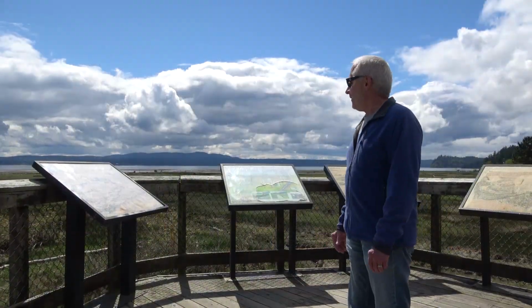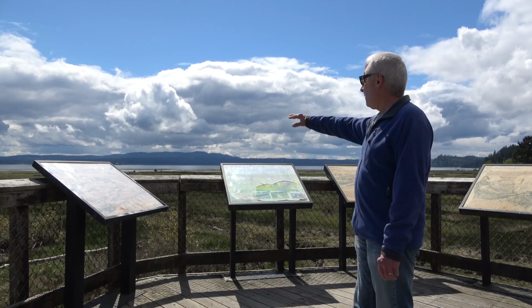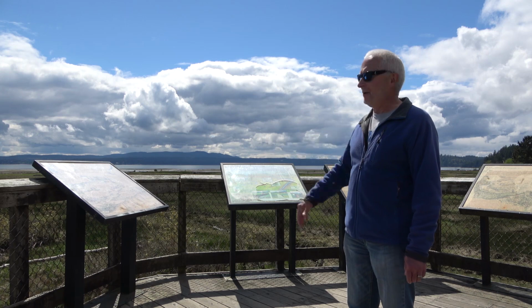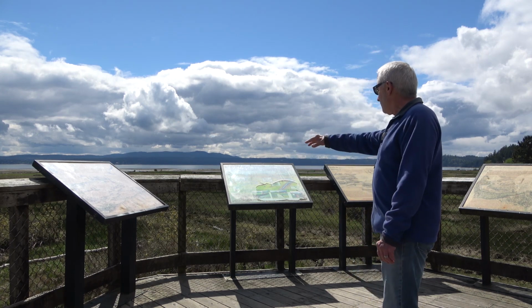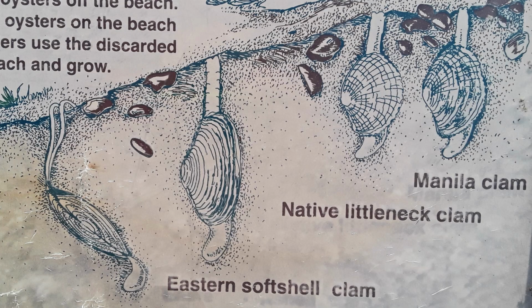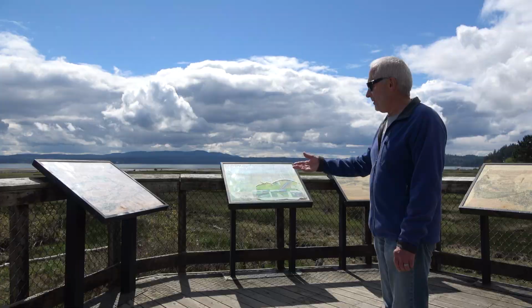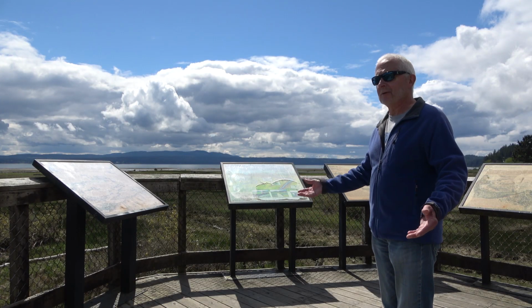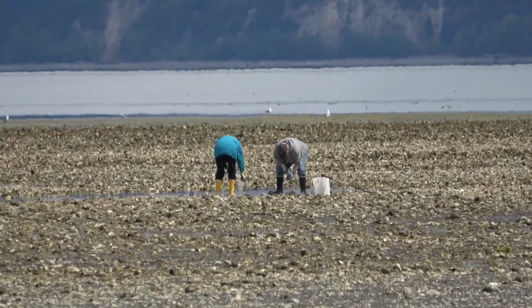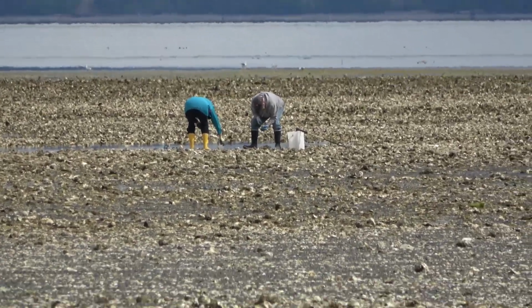We're just standing here in the observation tower on the salt marsh area, kind of the delta of the Dosewallips River where it drains into Hood Canal. And they've got the interpretive signs here, and essentially they're talking about the different types of shellfish that can be found here. There's butter clams, softshell clams, littlenecks, Manila clams, there's oysters. In fact, we ran into a couple that just harvested some oysters off the beach here at low tide this morning, a couple of hours ago.